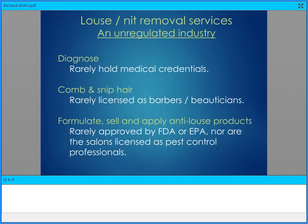Now, some of these folks may have a great track record in correctly identifying lice and be skilled in removing lice and nits. But how would any client know whether they're getting useful service or not? Most troubling is when these practitioners are invited into the school to ply their wares and services. From my perspective, if caregivers wish to patronize these businesses on their own time, then so be it. But these services should not be operating on school grounds, and kids should never be required to attend such a salon. Next.